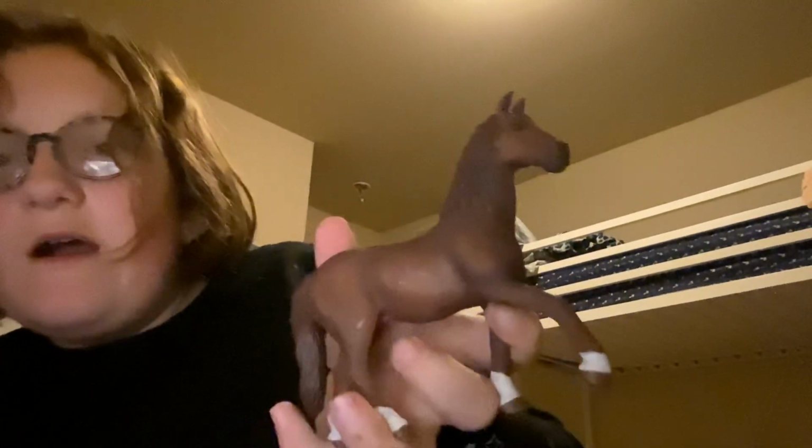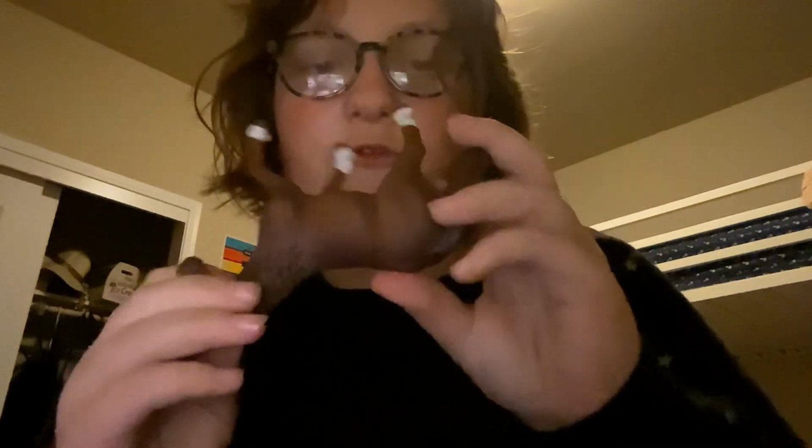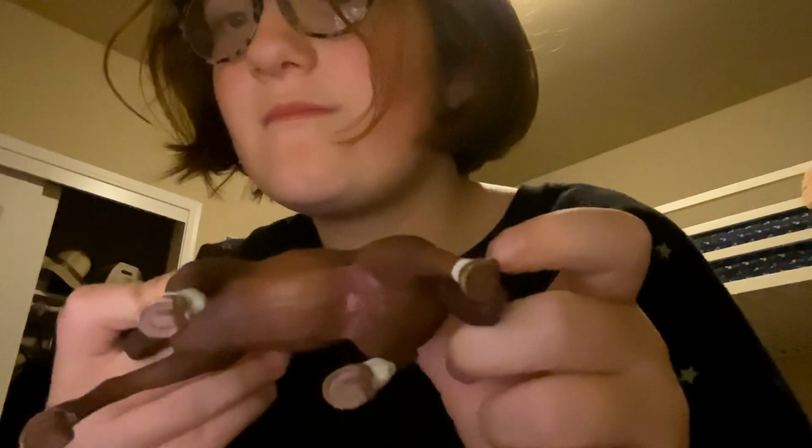Also, when I first got this one with the house that I got, I thought it was a girl. But it's a boy, in matter of fact. What did my sister do? It's a boy. Can't really see it because of my sister. But it has eyeshadow on it, but there. So yeah. That's my haul.